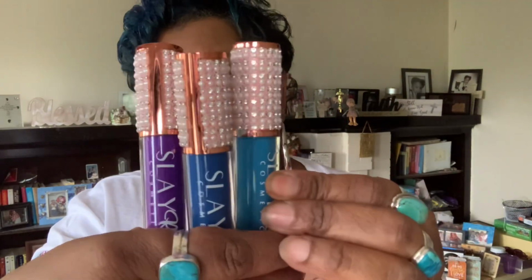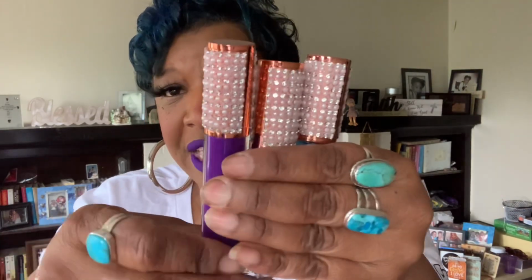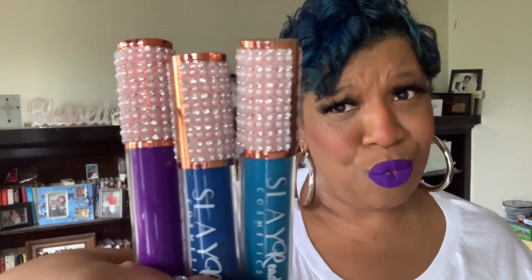But I love the pearls on the bottle. The presentation in itself, I think, is just outstanding. Just a beautiful bottle. And you pop this out of your purse, you at lunch with your girlfriends, people gonna be like, girl, look at that bottle. You know what I'm saying? The bottle is just so diva-fied.